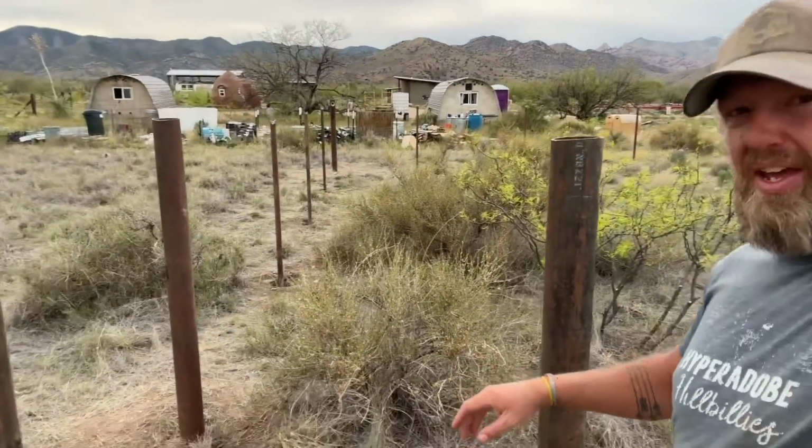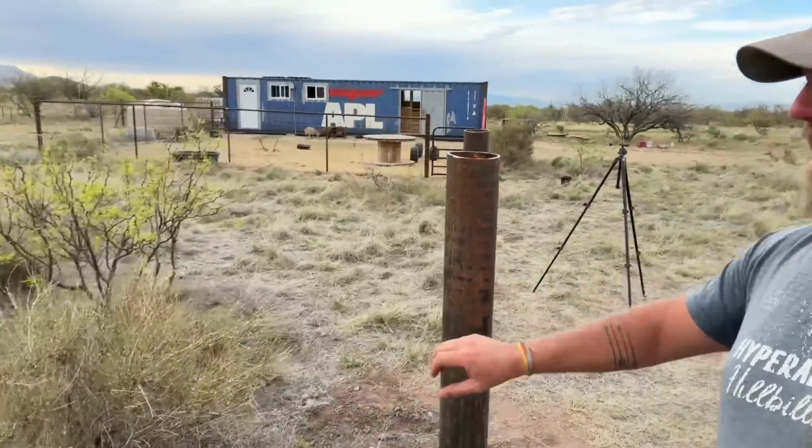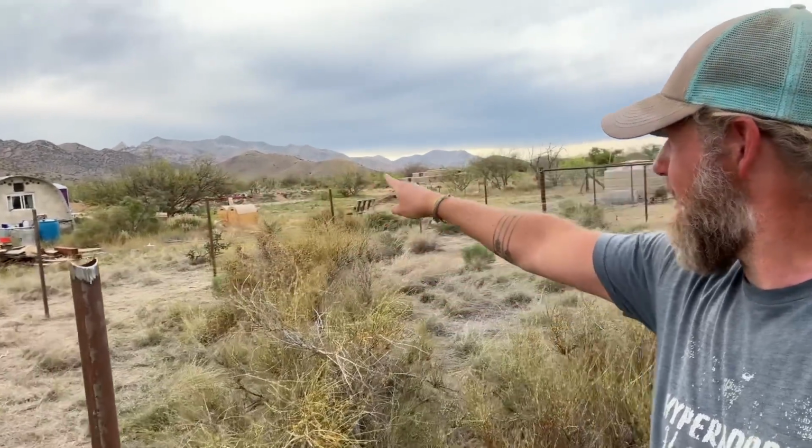Down on this corner, it's a little bit different. So we have the hole, but then we have a space here because we're gonna have a gate here, but then we're also gonna have a gate here. So no holes here, hole here, then all the way down, and then a hole on the other side of that, and then all the way down back to the corner to connect to the original fence.